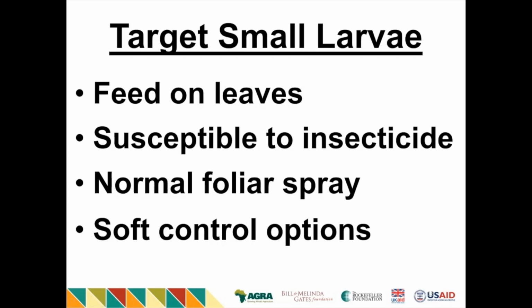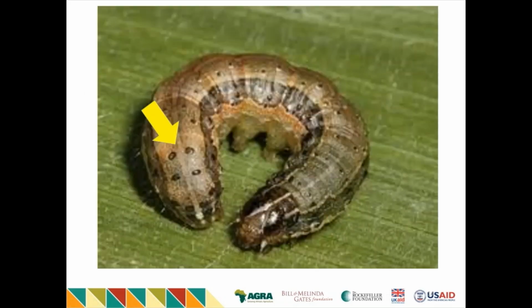Apply fall armyworm control measures while the larvae are small, before they move into the whorl and before they grow large. By now, you're probably asking yourself, well, what about the large larvae? By the time the larvae get this big, they're easy to identify, but they are difficult and expensive to control. By the way, the 4 dots on the 8th abdominal segment identify this larva as fall armyworm.